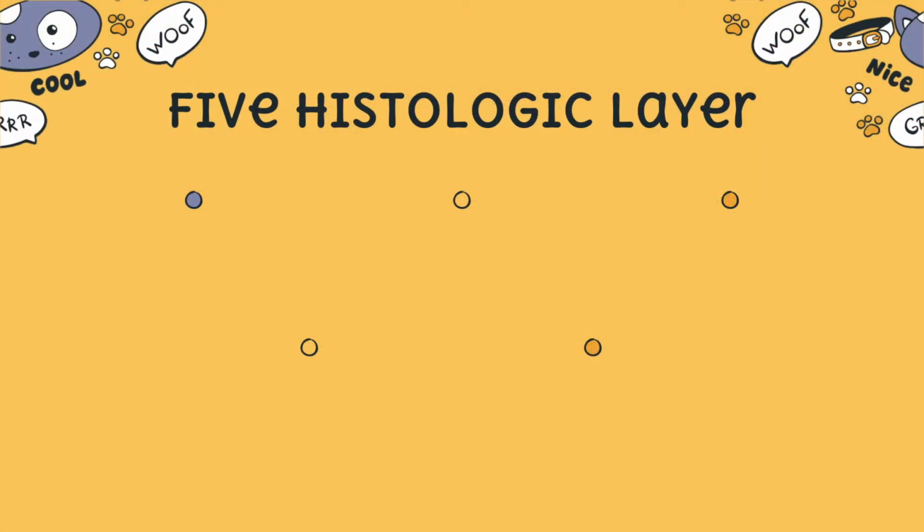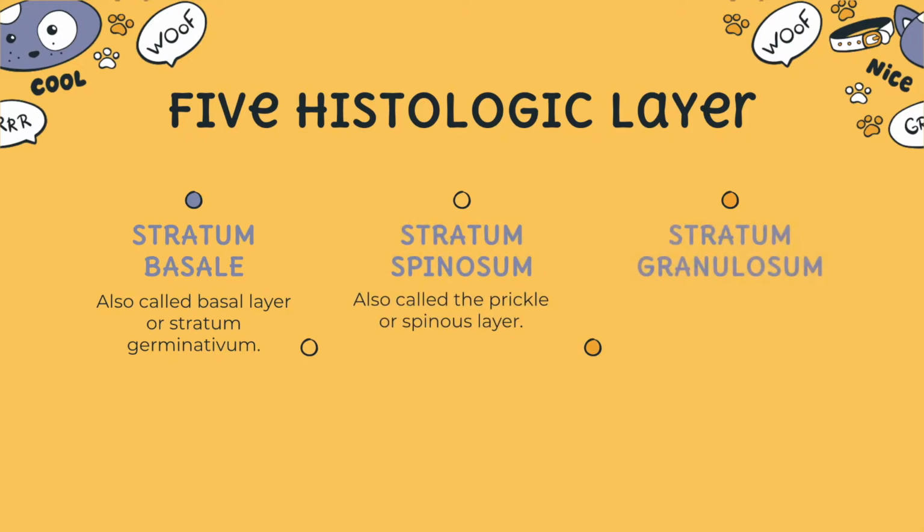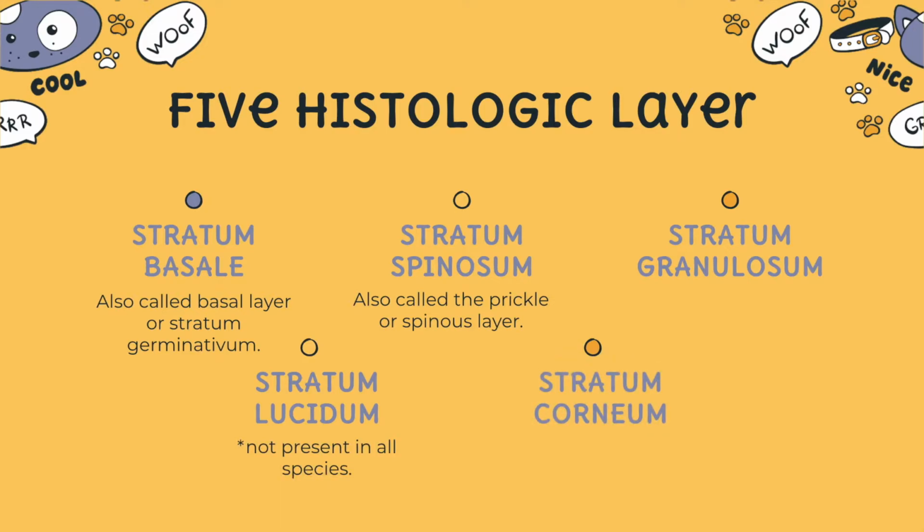In most areas it can be divided into several histologic layers, and literally develops from the inside out. They are as follows, from deep to superficial: stratum basale, stratum spinosum, stratum granulosum, stratum lucidum, and stratum corneum. The stratum lucidum is not present in all species, but when present, it is found in areas of high wear and tear such as the foot pads.